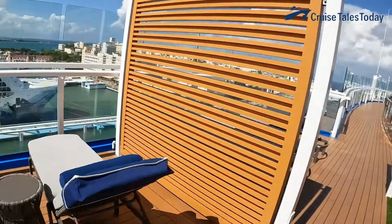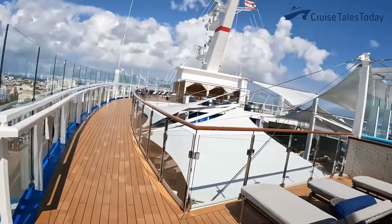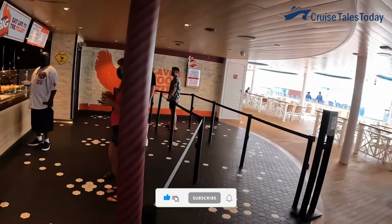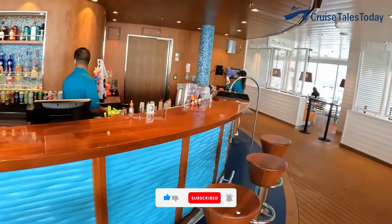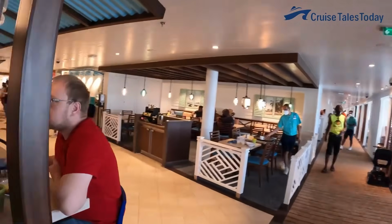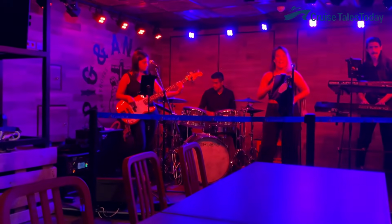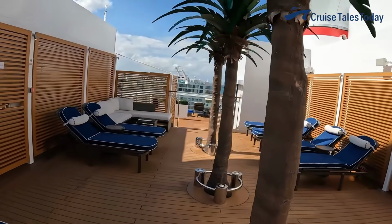Guy Fieri's partnership extends beyond just a restaurant to include special events, cooking demonstrations, and themed activities throughout the cruise. This celebrity chef involvement feels more authentic than many cruise ship partnerships because Fieri's personality matches Carnival's fun-focused brand. The Carnival Multiplex represents the first multi-purpose theater venue at sea, with the ability to transform from a movie theater to a live performance space to a gaming venue. This flexibility allows for more diverse programming than traditional single-purpose venues.